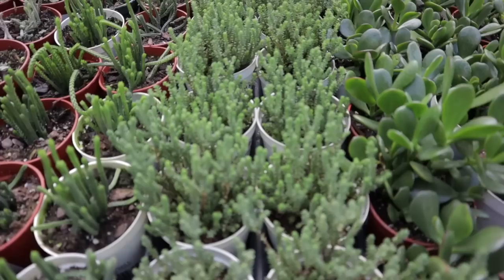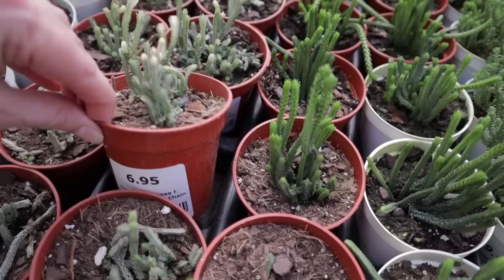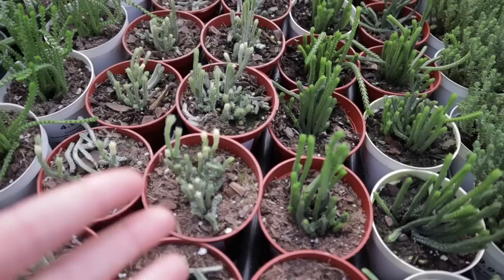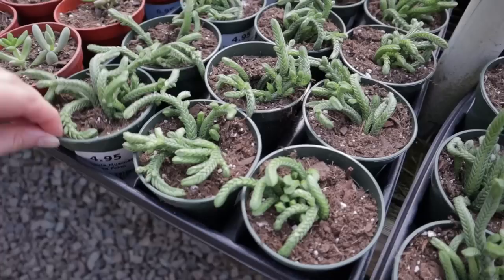Here's a variegated watch chain crassula. Crassula watch chain variegated, $6.95. I mean, this is the only place I've ever seen that before. We do see these in the big box shops from time to time. Still a really cool succulent, but they have the variegated one here. Insane. This one's another type of crassula, mucosa large form.